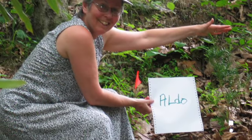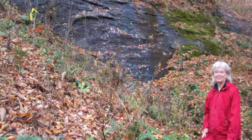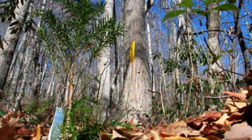And I am with the Aldo Leopold seedling, which is doing very well right now. Now here's Sarah Evans. You can see the yellow flag there up in the very left corner. To the left of it is a seedling of the Torreya taxifolia conifer, and this is in the fall of 2008. I went back there and took some pictures after the deciduous leaves have fallen. This is a very wet east-facing slope.